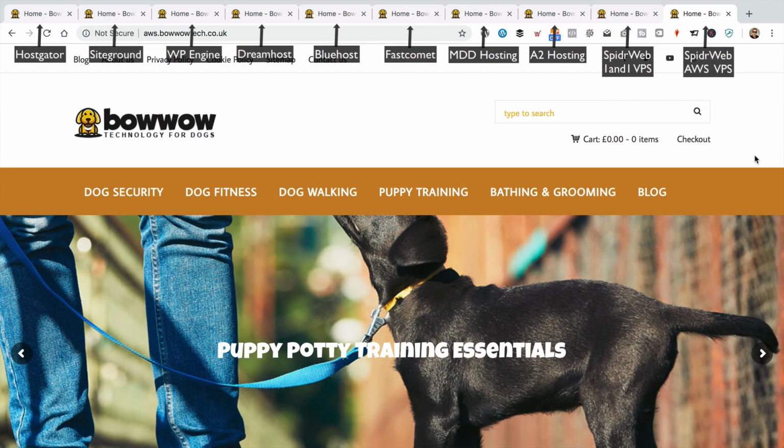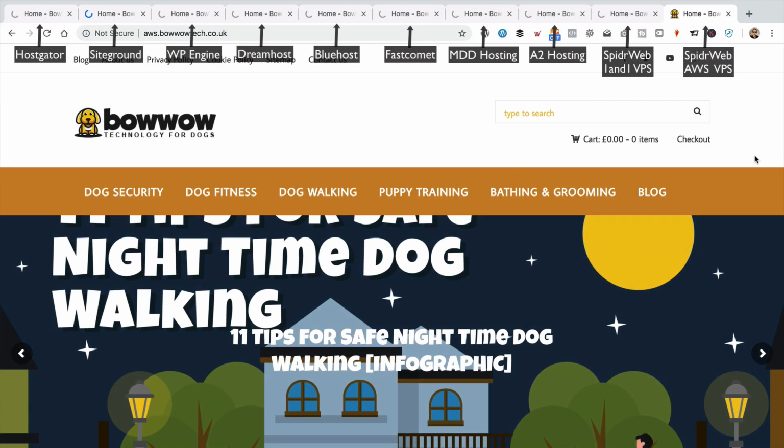Now the third way that I tested performance was that I put each site into a browser tab within Google Chrome, refreshed them all at exactly the same time, recorded my screen while I did this, and then played it back to see which ones actually loaded fastest. And I ran this a few times to get a good idea.